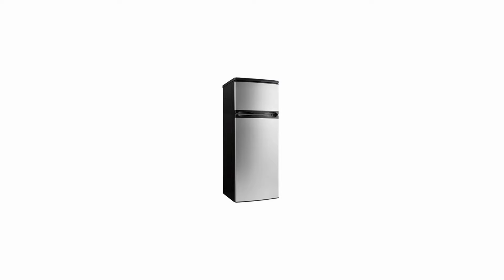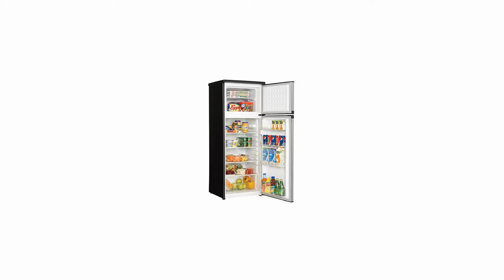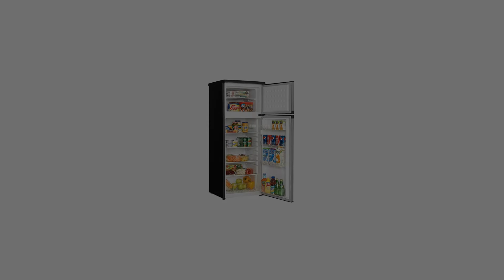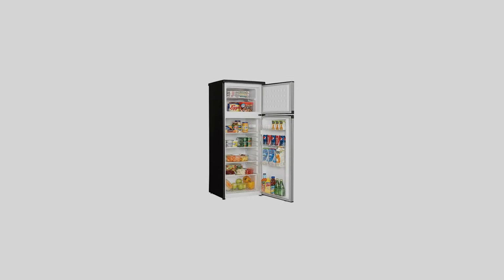Left-handed or right-handed opening is your choice with the reversible door hinge, and this sturdy refrigerator can be installed flush against a wall with its smooth back design. There's also an 18-month warranty on parts and labor with in-home service.